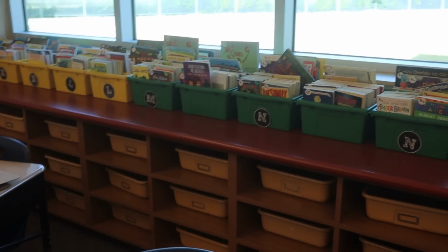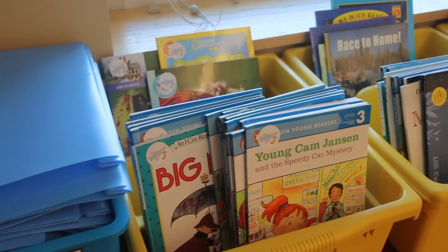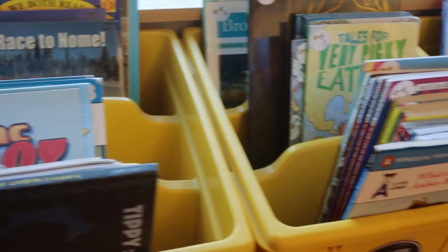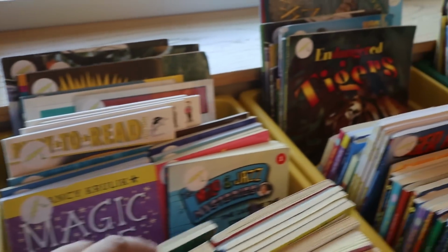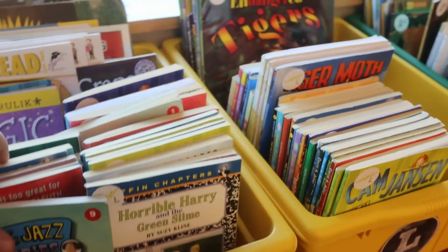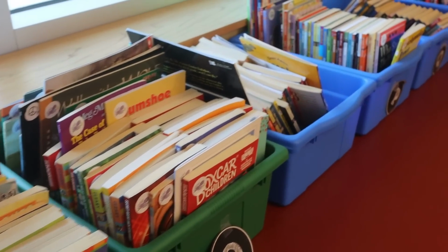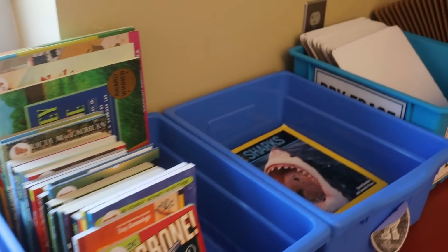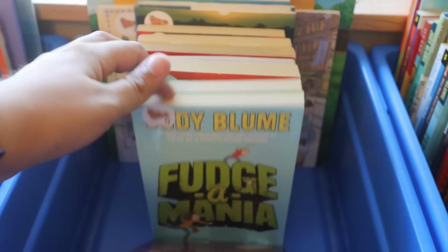Oh, sorry, backlit. Let me give you a closer look at just how much my district provides. Look at these. These are all chapter books. There's some leveled readers in here. There's all these books, and some are really popular. I saw Cam Jansen. It's just amazing. It's crazy. This bin is filled. Look. Oh my god. That is incredible. I am in disbelief how much the school provides. Oh my god, y'all.